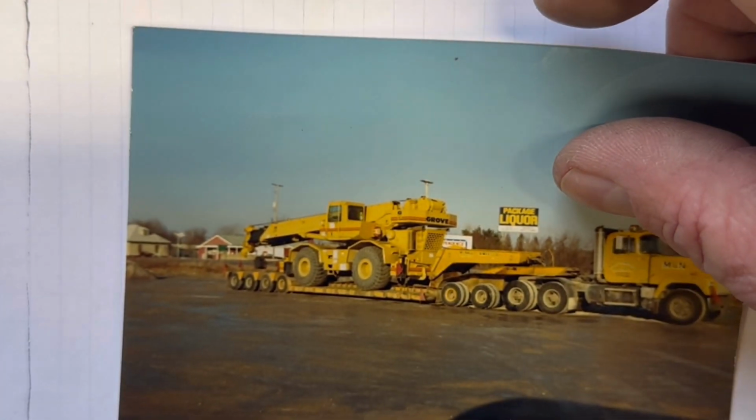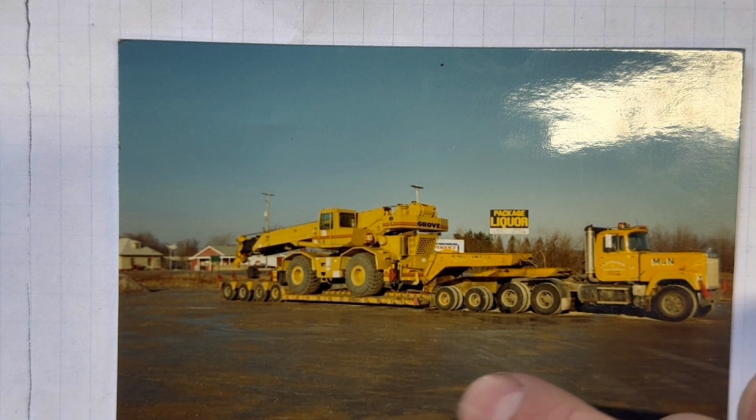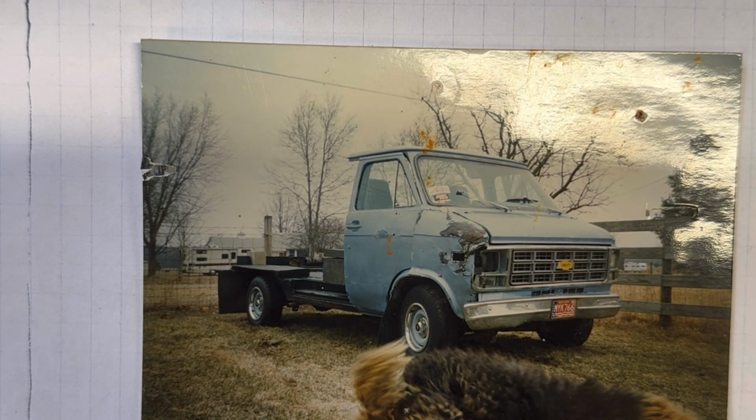And then this is, I'm not even in this one, but just a cool picture I found going through these. An old Superliner Mack with all Daytons all the way around, tandem axle Jeep and a quad axle RGN pulling a big crane. Pretty sweet.